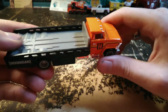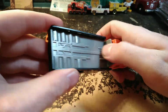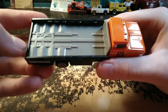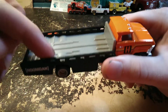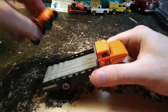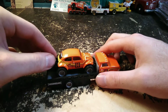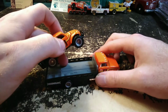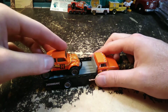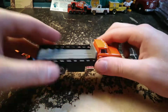And then our truck here doesn't slide back or anything like that. It's just kind of built in. It looks like this has several different lumps in the flatbed. You could have a short car, almost shorter than this, pulled up to the very front. And this one fits there, or you could have a pretty long car there too.